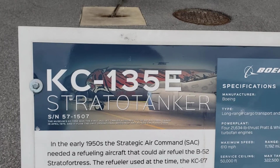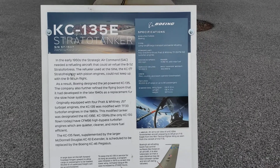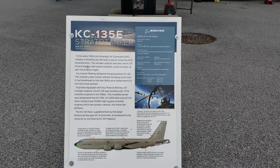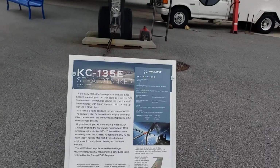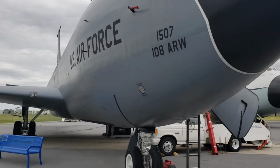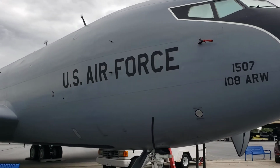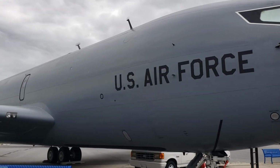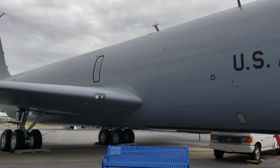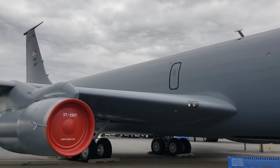Today we're going to look at the KC-135E Stratotanker. This E model was actually the last E model to perform an operational in-flight refueling. Now there are still several 135s still flying today, just no more E models. This one was developed in 1955 and was in service all the way up until it came here to the museum in 2009.